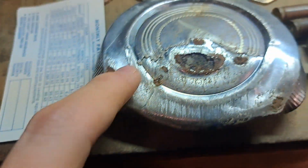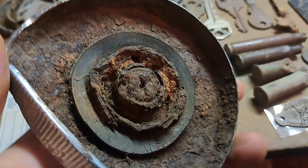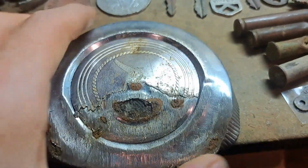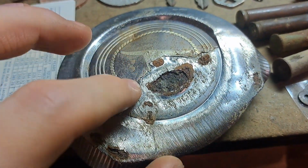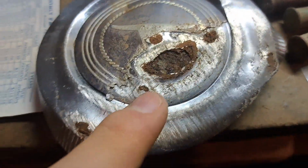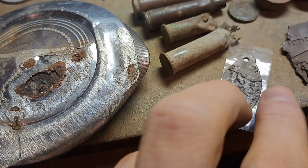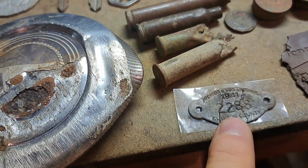I believe this is a radiator cap or gas cap of some sort. Could not figure out what the logo on it means. It kind of looks like a longhorn steer, but I tried Google Lens searching that and couldn't come up with anything. Ooh, that's upside down. This was in a yard.